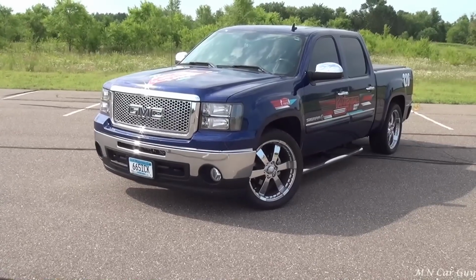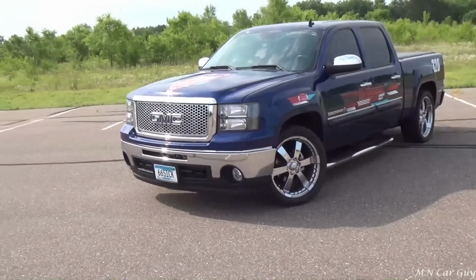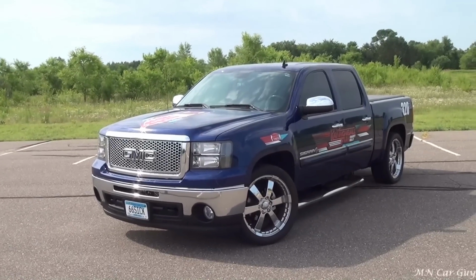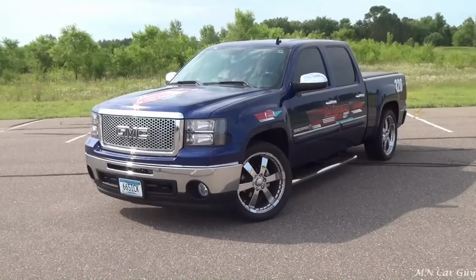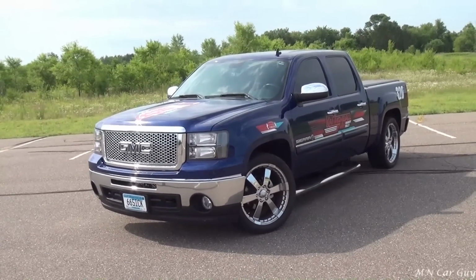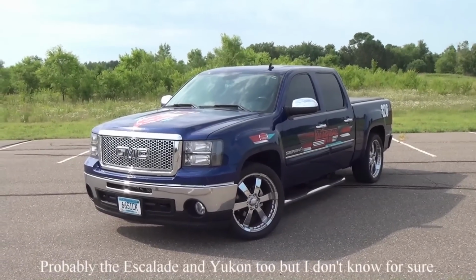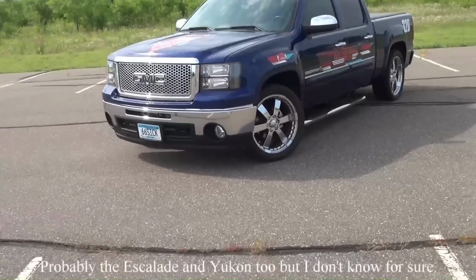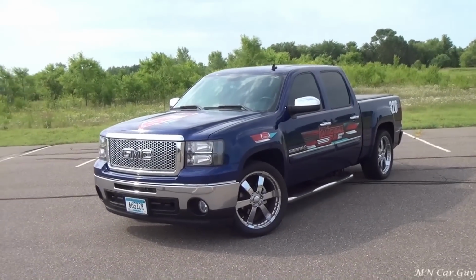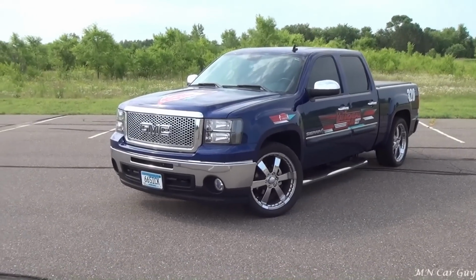First question I usually get, and let me clarify something before I start on this. This information really only applies from a 5.3 to a 6.2 engine swap from 2008 to 2013 models of this truck. That'll include the GMC Sierra and the Chevy Silverado. They're essentially the same truck. I really don't know any information in regards to any other generations of this vehicle. I haven't worked on them. This is pretty much my only experience with this.